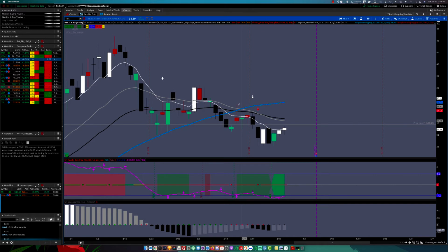Fibonacci, go from this high to that low. So the 50% retracement is right at that 35.55 level. As things curl, that will become resistance. I would anticipate the 36.25 level is also going to be a resistance level.